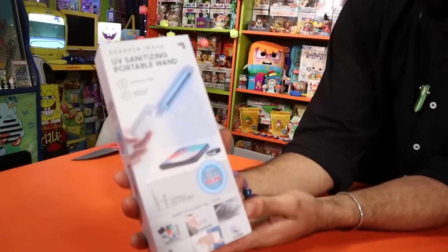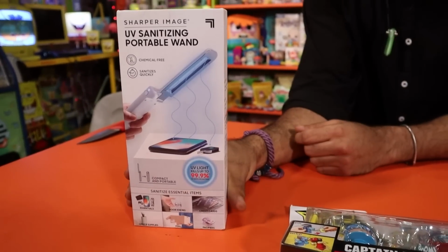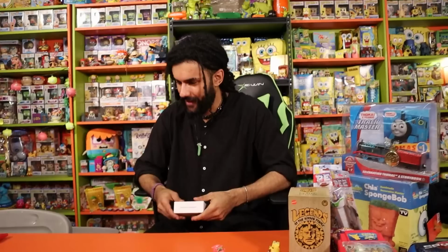But this right here is the sanitizer. The reason why it is still in the box is because my mom was like, oh yeah, there's no way that works. And then I was like, you know what? That broke all my confidence. I'm leaving it sealed. I don't even want it anymore. Two seconds later. I mean, I was just hoping.